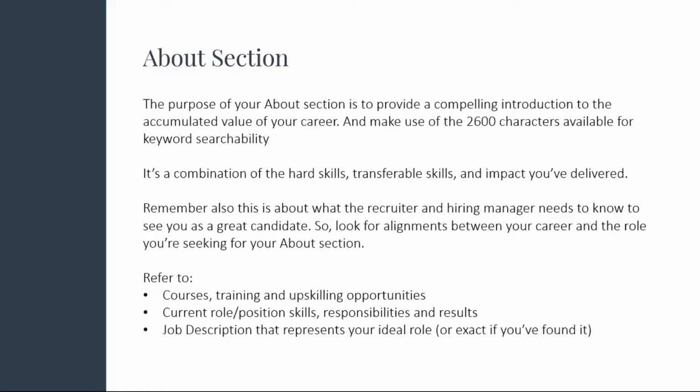So imagine how many really cool keywords you can include in this section, a combination of hard skills, soft skills, transferable skills, even key accomplishments, technologies that you have. This is a great section, and like your entire LinkedIn profile, it's all keyword searchable. So I want you to take advantage of this section specifically to include keywords.